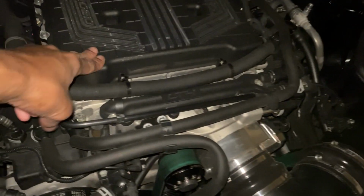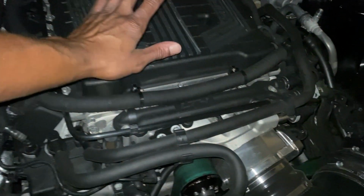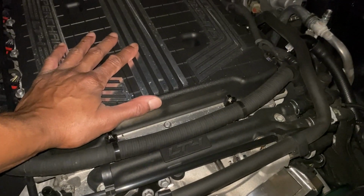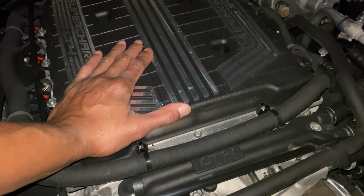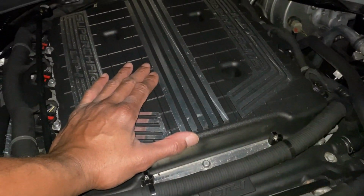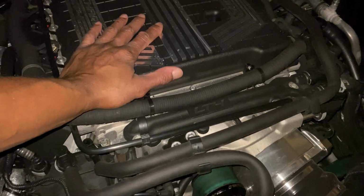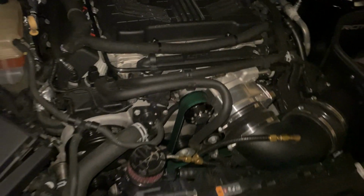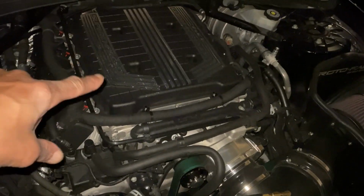The supercharger has been ported by Kong Performance. It's their export. This right here, top secret information, guys, top secret. This is what gives the power. I don't wanna give all my secrets, but I might give all my secrets. No, it don't matter. This right here is exported by Kong Performance. That right there is the sauce to this car.